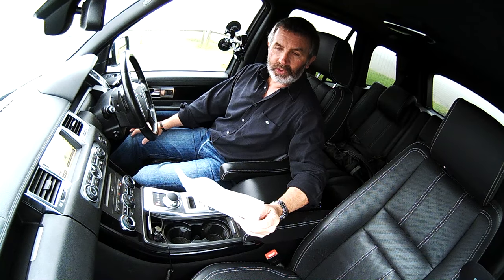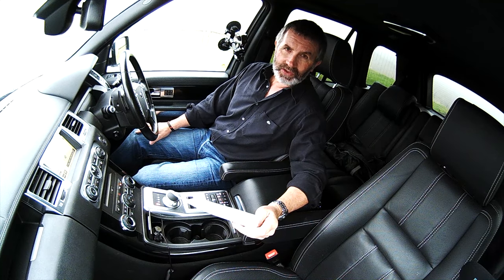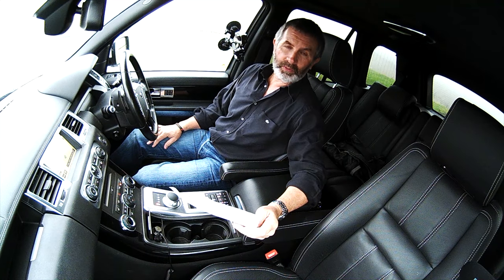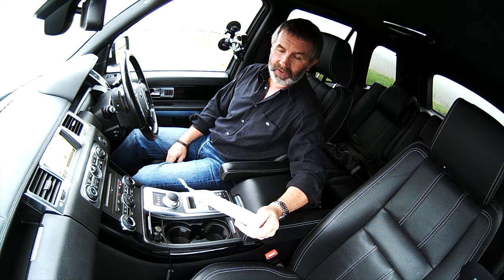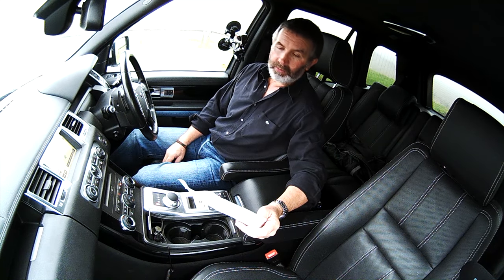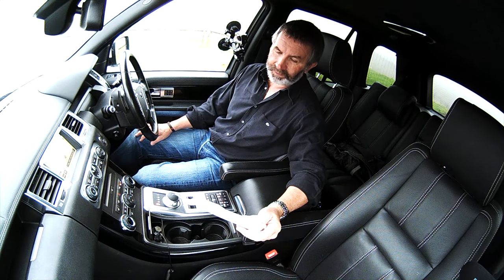This is a Range Rover Sport 3-litre SD V6 HSE. It's a 2012 on a 12 plate, one owner from new, full service history, last serviced at 69,719 miles, and it's done just short of 79,000 now.